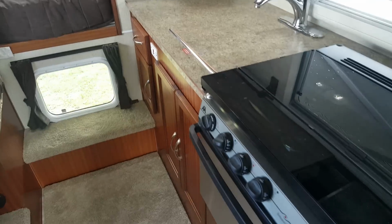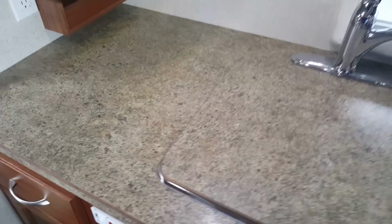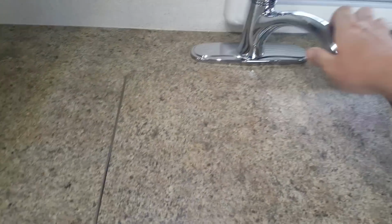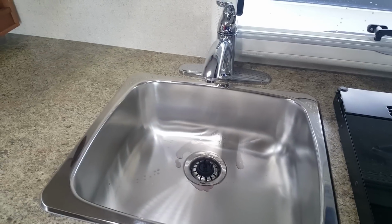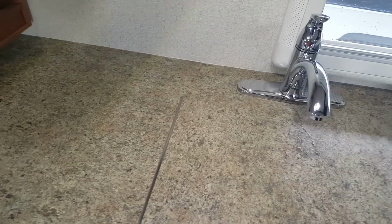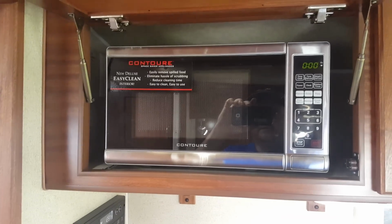So the kitchen area, you can see it's got the sink cover. So when you're not using the sink, you can move the faucet out of the way, and then you got lots of extra counter space. But then when you want to use the sink, you just fold that back, pop your sink cover off, and you can see you got a nice big stainless steel sink. Now you do have some cabinet storage below, and then it does have cabinets up above. Inside the one cabinet is the built-in microwave.